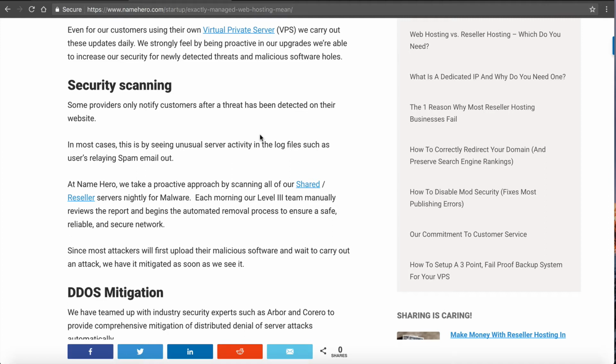Each morning after our level 3s finish reviewing the updates, they review this report manually. It's an automated process to remove it, but we review the report manually. So we actually look at what the malware scanner picked up. What accounts were vulnerable? Why? How can we improve on this? And all during this time, we'll go in and check whether malicious software has been uploaded, and then we will automatically remove it free of charge.